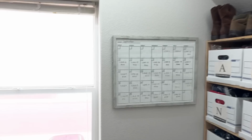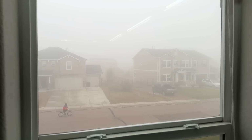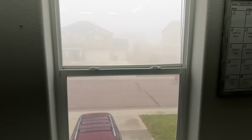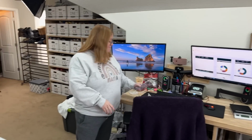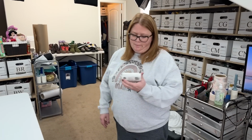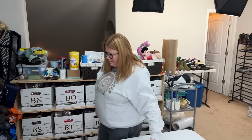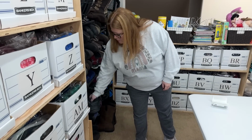It is a very foggy day here in Colorado Springs, as you can see. Can barely see across the street, but Kathy has about 10 sales to pull right now. We have maybe a little bit of time between now and when we drop the packages off, so we'll see what we got so far.